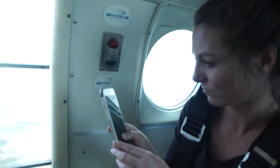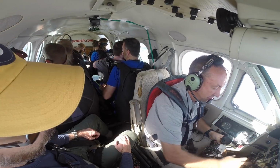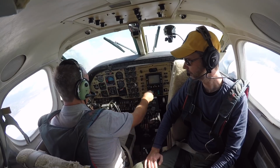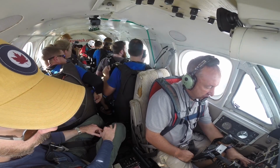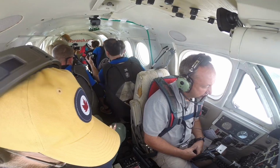Skyrange 90 Mike Victor, would like permission to fly 040 heading for a few miles here. 90 Mike Victor, Roger. You report 2 minutes prior. Two minutes prior. So now the autopilot's on. I'm just flying on heading mode, and I'm going to navigate myself onto this pink line here.